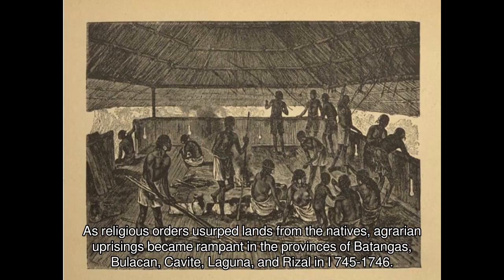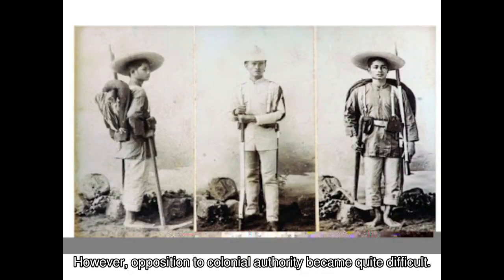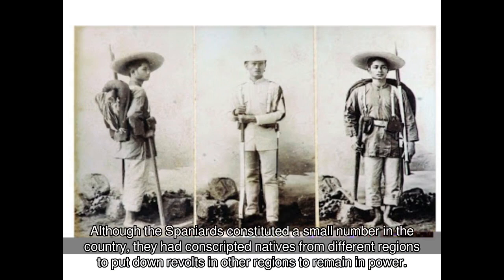As religious orders usurped lands from the natives, agrarian uprisings became rampant in the provinces of Batangas, Bulacan, Cavite, Laguna, and Rizal in 1745–1746. However, opposition to colonial authority became quite difficult. Although the Spaniards constituted a small number in the country, they had conscripted natives from different regions to put down revolts in other regions to remain in power.